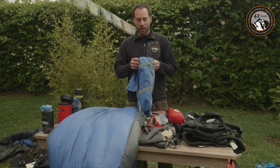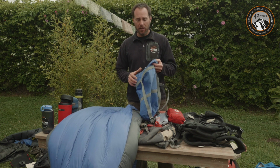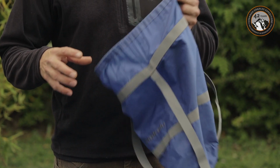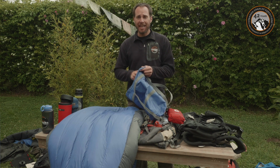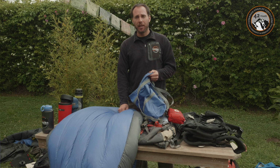And you're going to want to have a stuff sack. Some sleeping bags nowadays come with a stuff sack, but if yours doesn't, I would highly recommend buying one. Some sleeping bag covers that come with the bag are tight and hard to fit in, and you waste a lot of energy each time you put it in.